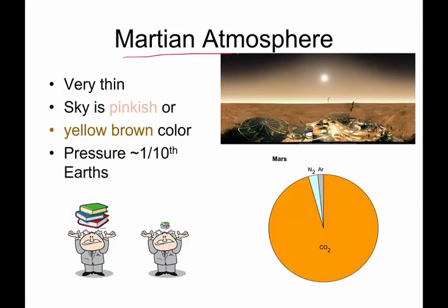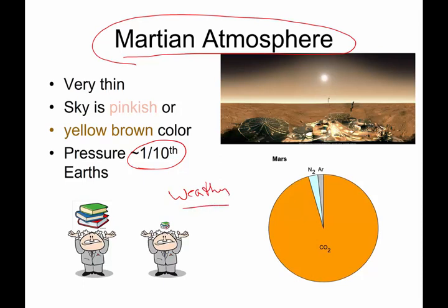Now, the atmosphere that is left on Mars, and there is some, is about 1/10 the atmospheric pressure on Earth. So that's enough of an atmosphere so that they actually have weather. This is a picture from a Martian probe looking at the Martian atmosphere. As you can see, the sun is much smaller in the sky because Mars is 1.5 astronomical units (AU) away from the sun, when we are only 1 AU away.